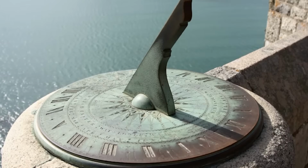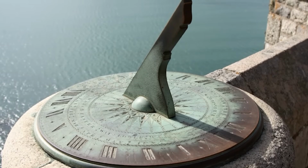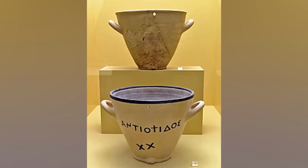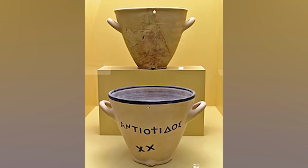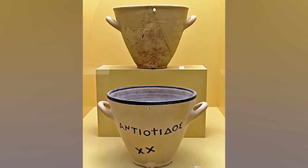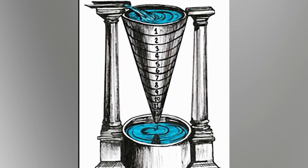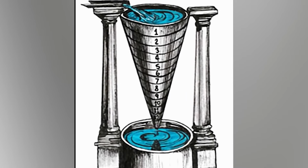There was an even more interesting clock though, a water clock. It was basically a stone vessel with a tiny little hole at the bottom which allowed water to drip at a constant rate. The water marks spaced out at different levels would tell you how many hours had passed. This one's good because it worked at night and on cloudy days as well.